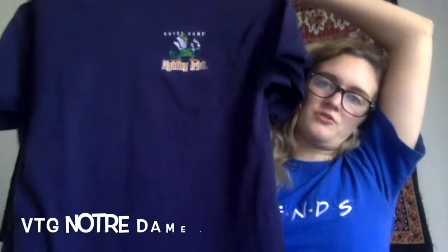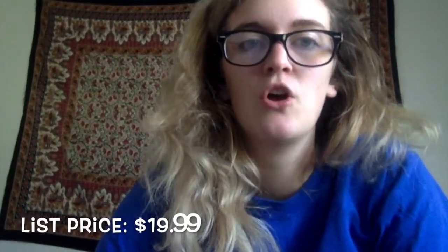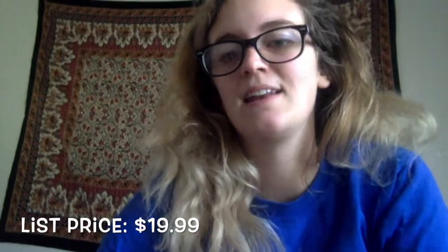Next one is a vintage sportswear. So it's Team Apparel, or Team Edition Apparel, size XL. And that is a Notre Dame Fighting Irish shirt, very fun stitched graphic. And it's in really good condition, so that one I'm going to be listing for $19.99.